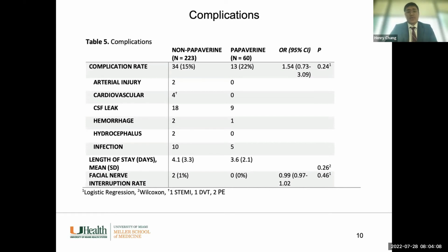Of note, however, there was 1 hemorrhage in the papaverine cohort. It was a bleed into the resection cavity. I believe the patient did eventually require an EVD, I think on post-operative day 3, ultimately weaned without need for permanent CSF diversion. But aside from that, 5 cases of infection and then 9 cases of CSF leak.